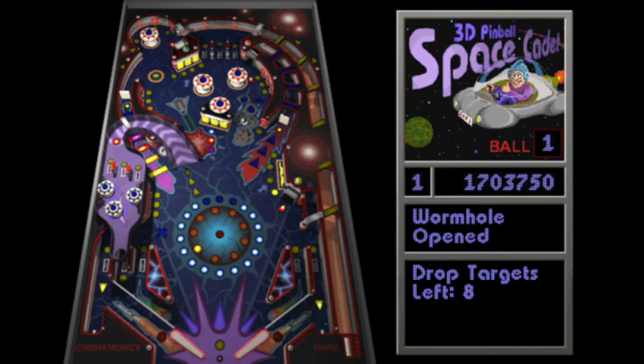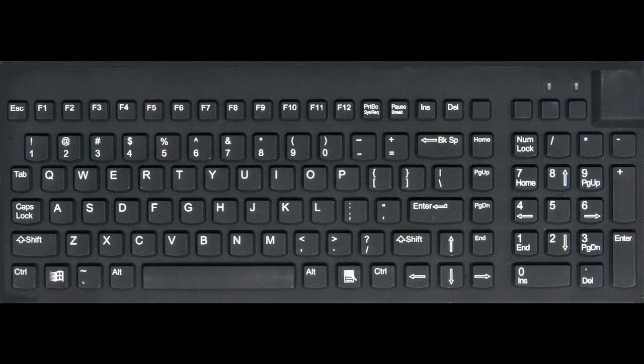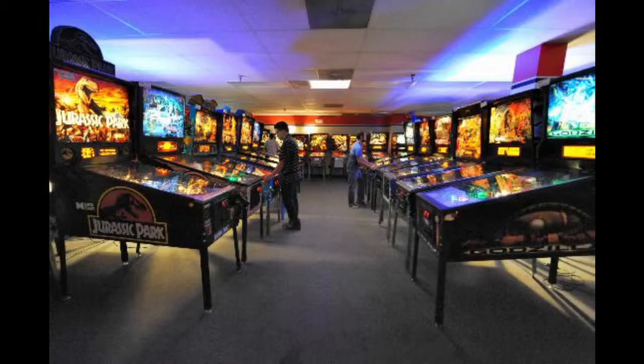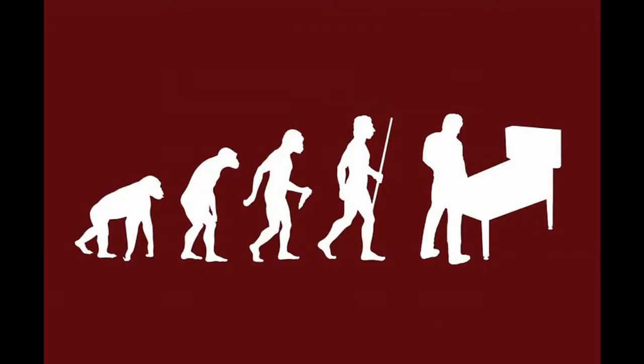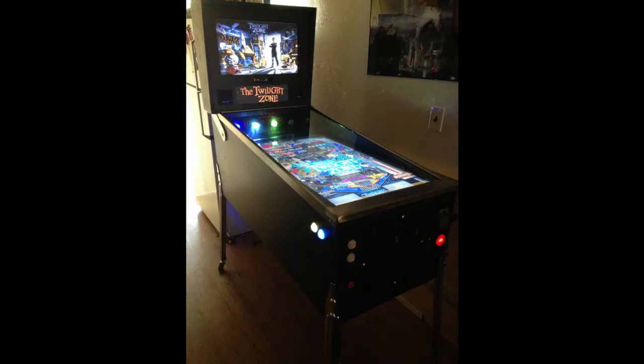However, no matter how good the software looks or is, playing with one of these or one of these just isn't the same. Pinheads everywhere wanted to play pinball the old-fashioned way. All that was needed was one more evolution, one that will take pinball to the modern era. Let us introduce you to this evolution, our 3D Pinball project.